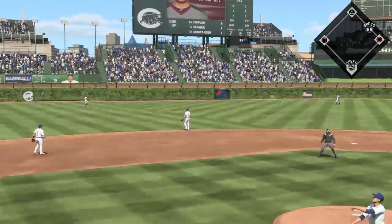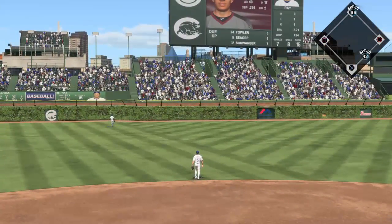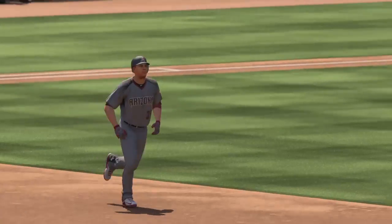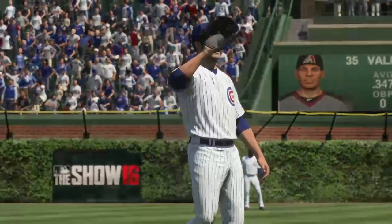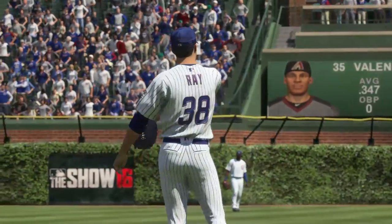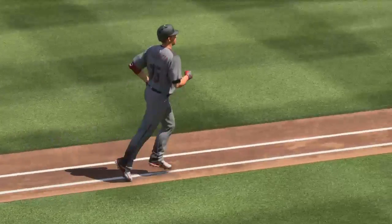Oh, and there's a drive to deep left center. You can pretty much forget about this one. This is way out of here. So a 2-run shot to left center, and Arizona moves out in front now 2-0.